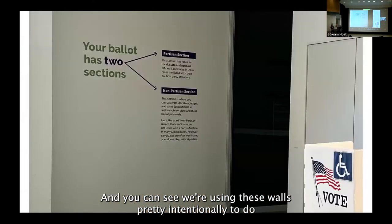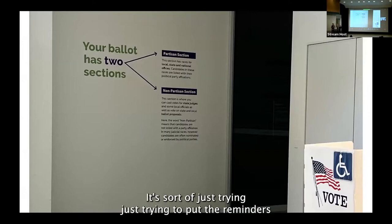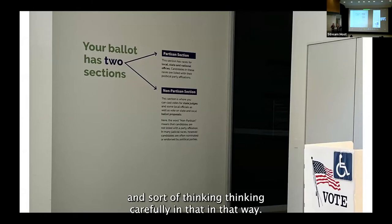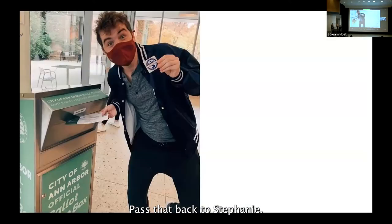And you can see we're using these walls pretty intentionally to do what we often call kind of sneakily educational, right? So just trying to put the reminders and the tips exactly where they need to be in the process, and thinking carefully in that way. I'll pass that back to Stephanie.